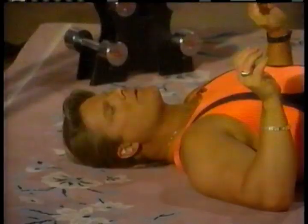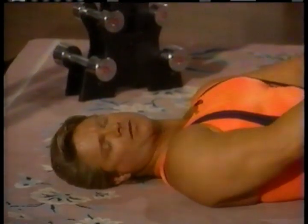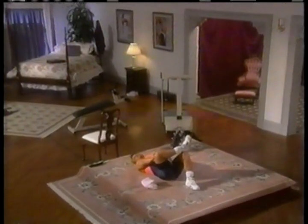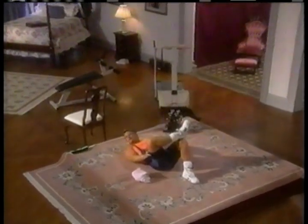Okay, let's stretch the other leg out. Gently push it back, gently. Stretch sensation. And hold. Just hold it, stretching it right in here.